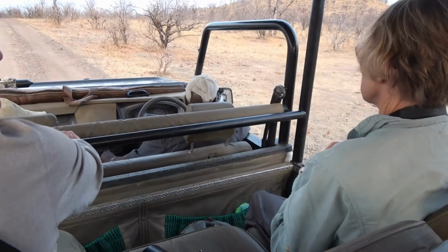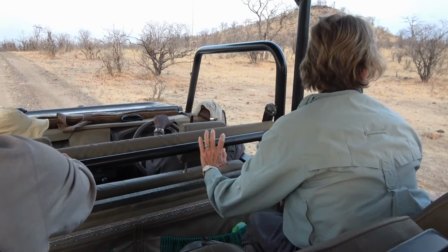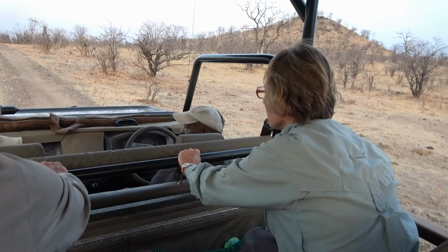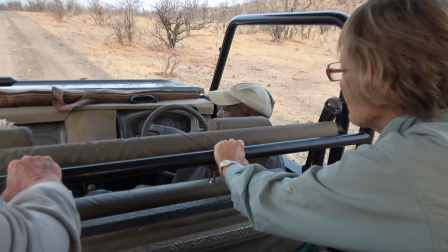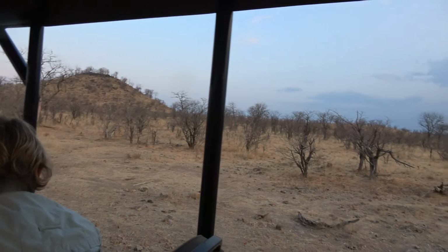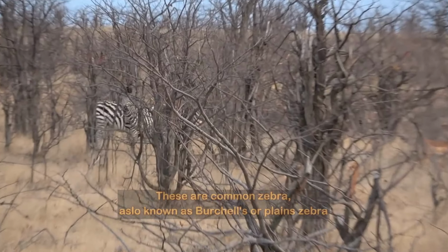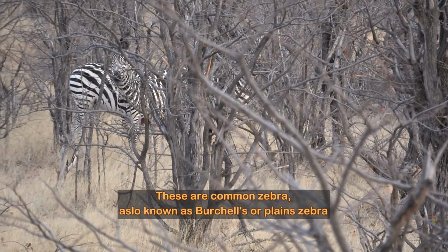Oh, yeah. Zebra. The same ones we had last time. Is there another type of zebra? We don't have the other types. The Grevy's zebra or mountain zebra, they're not here. Yeah, this is the only one we have. And this one is the Burchell's zebra. Each one has got its own stripe pattern, just like human fingerprints.